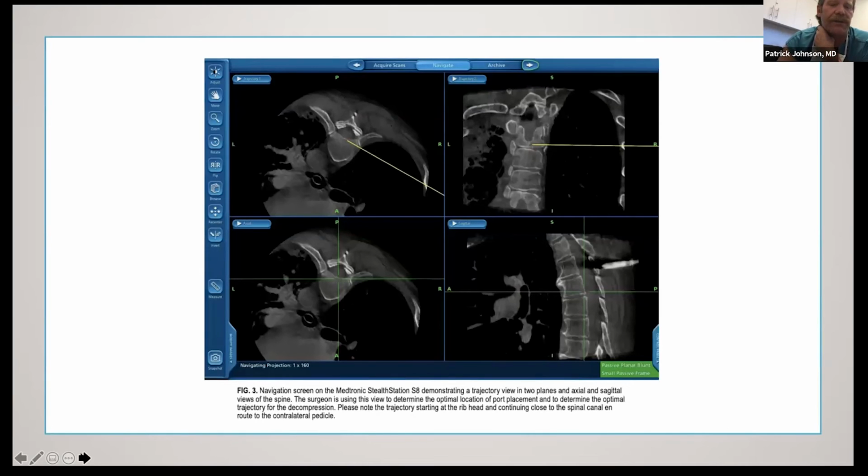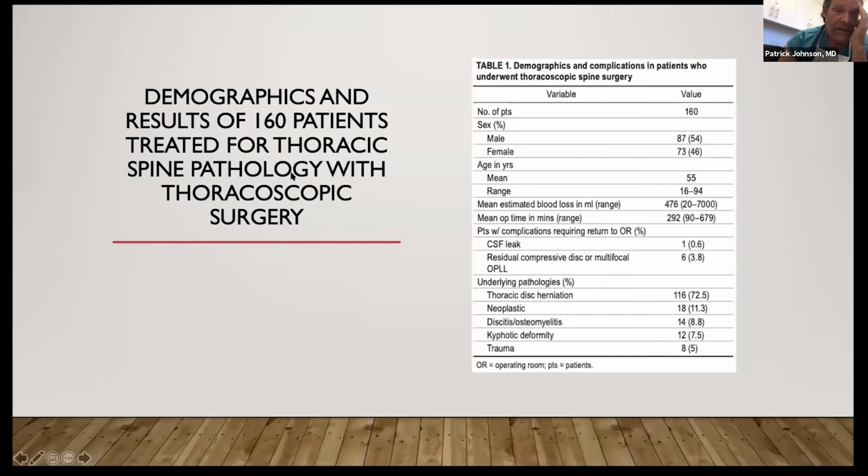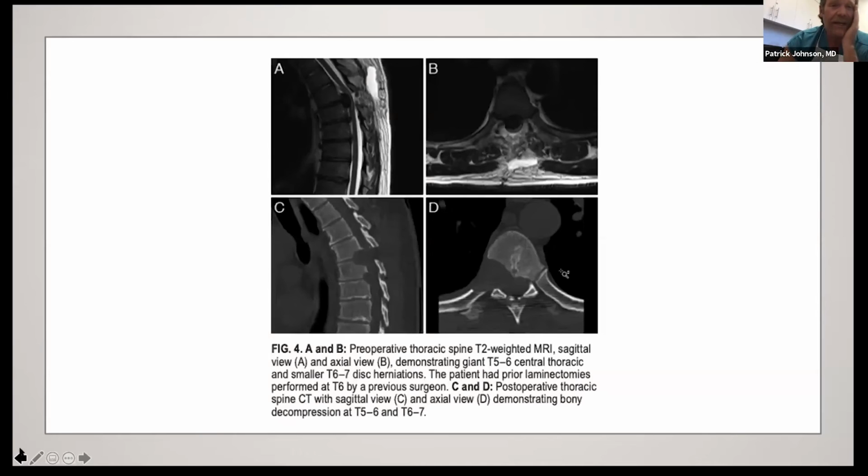And these are some of the trajectories that we'll see intraoperatively from our navigation, and we can begin these from the skin incision all the way through the decompression across the opposite side. And these are some of the decompressions for fairly large, sizable tumors like this.